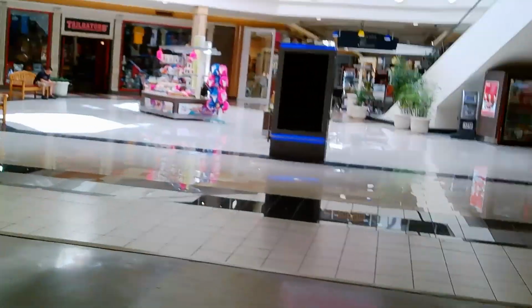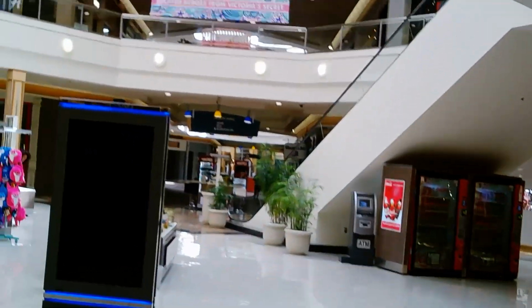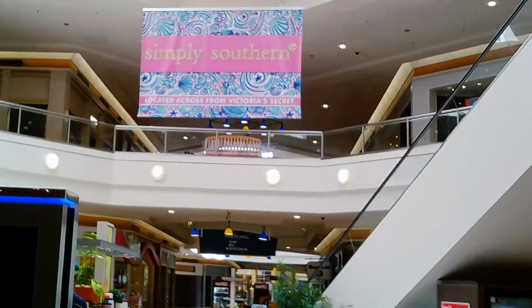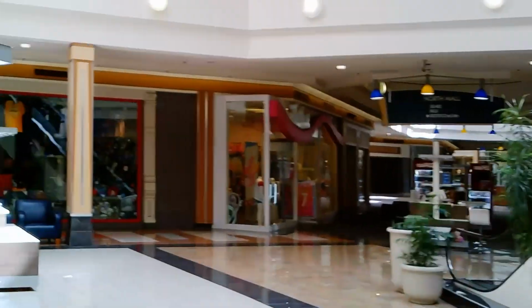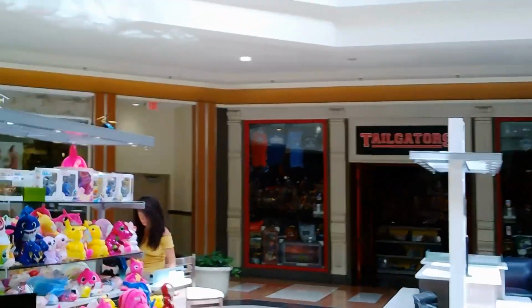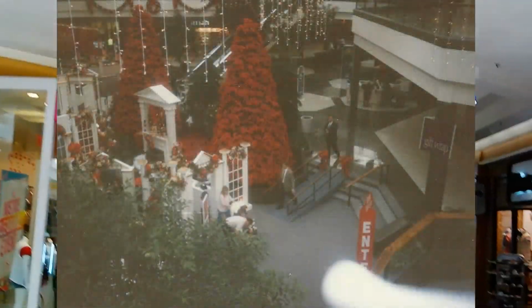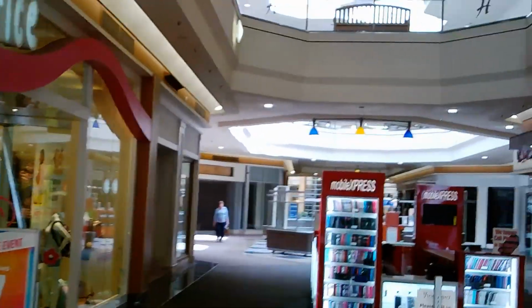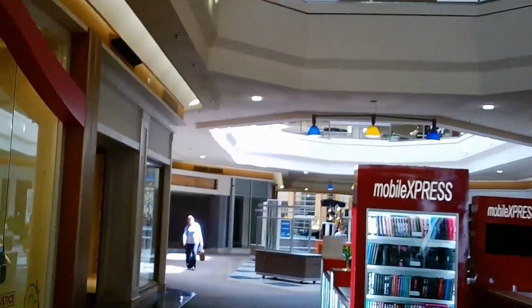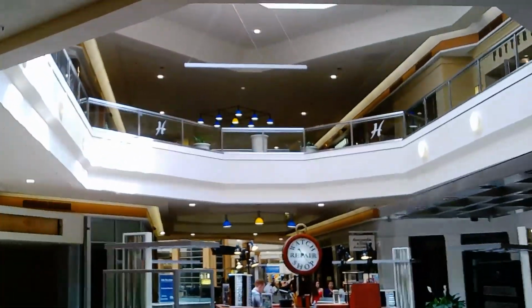Again, showing Jcpenney wasn't really that important. I just wanted to show how to get from one part of the mall to another. And here we are. This is how the mall looks inside. Again, this mall was renovated in the early 2000s. I'll try and put a couple of pictures right here of how the mall originally looked. In fact, I think it looked a little bit better back then, but that's just me. Malls since the 2000s have just gotten way too generic looking, unfortunately, and sadly, this is no exception.